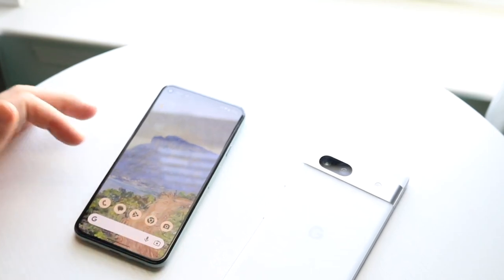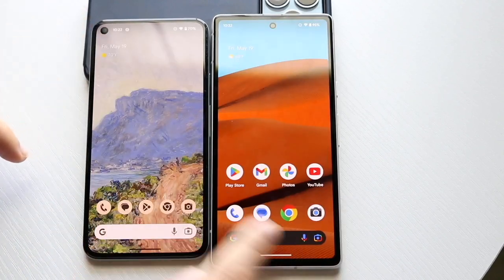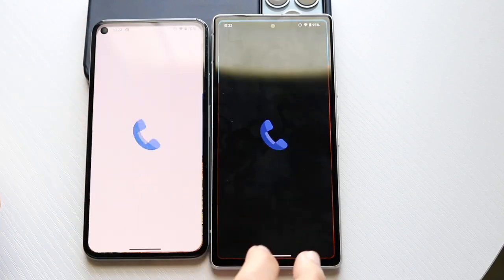with 8 gigabytes of RAM as well. So let's go and see which one's the faster one between both. Okay, there we go. All the apps are cleared out in the background, so let's get into it. 5 is here, 7 is here. Phone calls, 3, 2, 1.